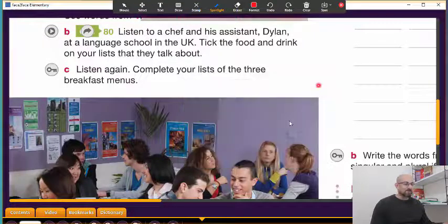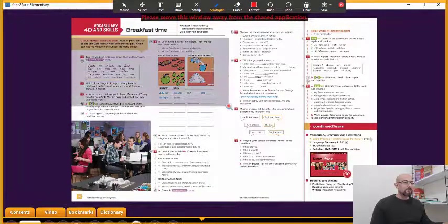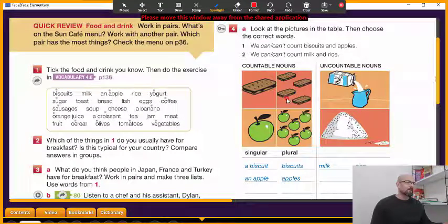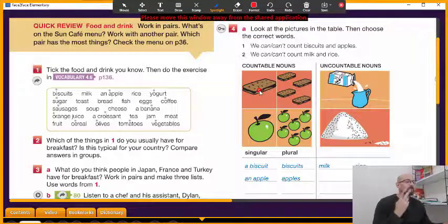Okay, guys. So now we'll move to this exercise about countable and uncountable. So look here, guys. Here we have one biscuit, a biscuit, and here four biscuits, one apple, an apple, and here we have six apples. So here biscuit, we can say one biscuit, two biscuits, three biscuits, four biscuits, no problem.